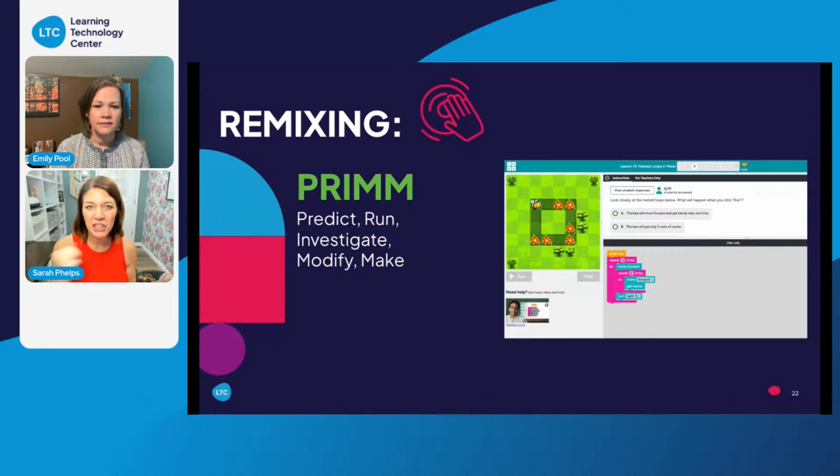Modifying it, maybe changing a value in the code or actually switching out blocks. And then ultimately that leads to students making something themselves. The value in this approach is that while we sometimes think that that's cheating, right? Like students didn't have to do all the hard work of building the entire program themselves. What we actually find is this requires a lot of higher level thinking.